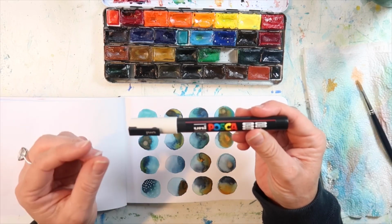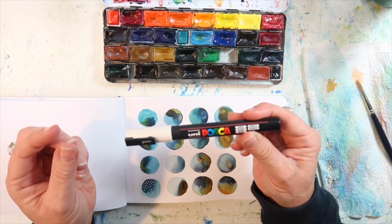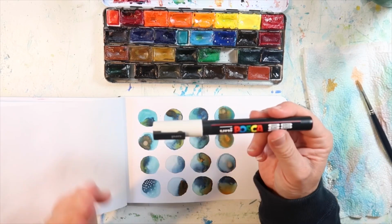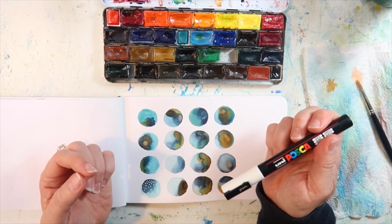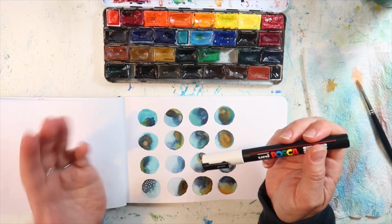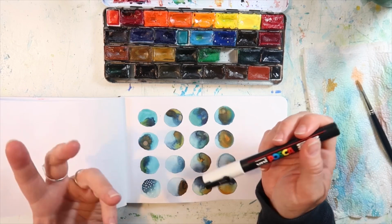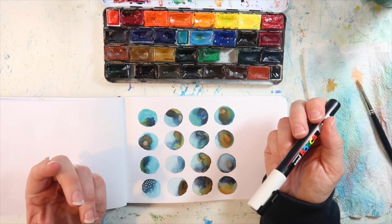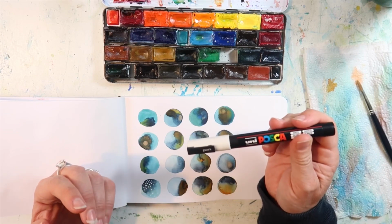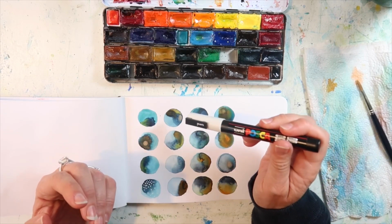I picked up a pack of three from Amazon for about £4 something, so again, relatively cheap, quite affordable, and it makes such a difference when you're adding detail to things like this rather than faffing about with white paint, which can be a bit fiddly and sometimes dries a little bit yellowish or translucent and doesn't really give the effect that you're after. The coverage on these are really good too, so well worth investing in one.